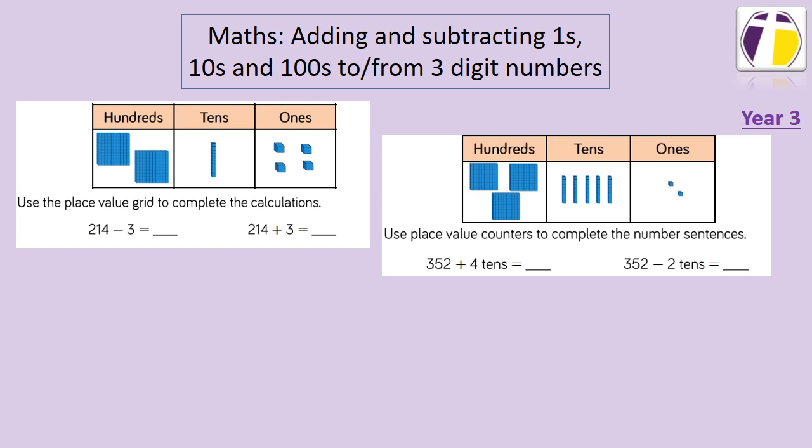Then it says 352 subtract 2 tens. So in that situation, I might take two of those tens away or cross 2 of them out and see what my new number is. If I did cross 2 of those out, I would end up with 332.